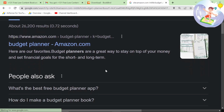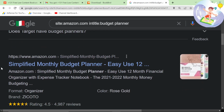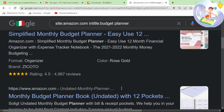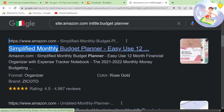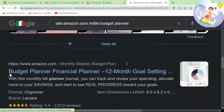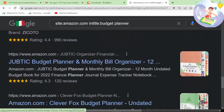This should give us some interesting niches like this. Simplified monthly budget planner. There you go. So simplified and also monthly are both keywords which add the ability for you to rank, if that makes sense. So that's how my logic and how SEO generally does work.